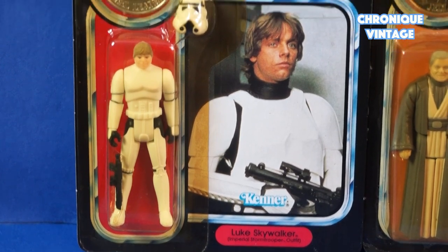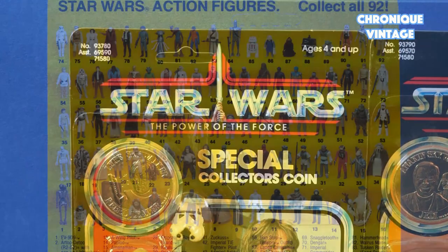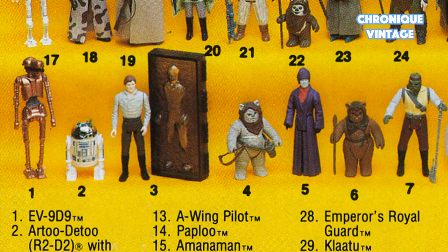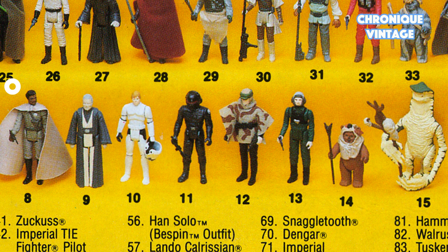In this last year dedicated to Star Wars, Kenner will increase the action figures collection with 14 new characters. They were EV-9D9, R2-D2 pop-up lightsaber, Han Solo in Carbonite Chamber, Warok, Imperial Dignitary, Romba, Barada, Lando Calrissian General Pilot, Anakin Skywalker, Luke Skywalker Stormtrooper Outfit, Imperial Gunner, Luke Skywalker in Battle Poncho, A-Wing Pilot, and Amanaman.